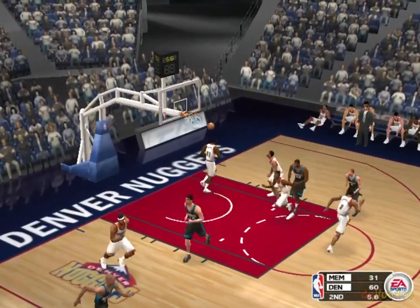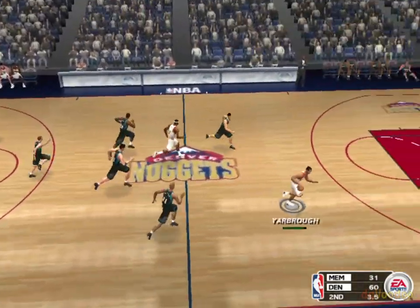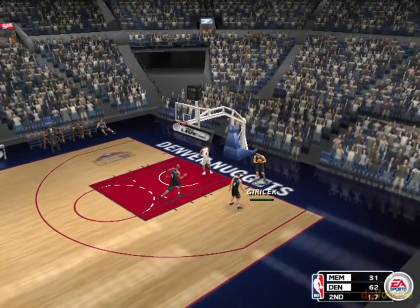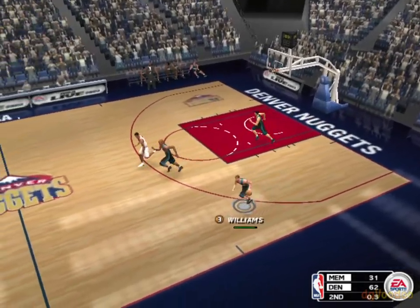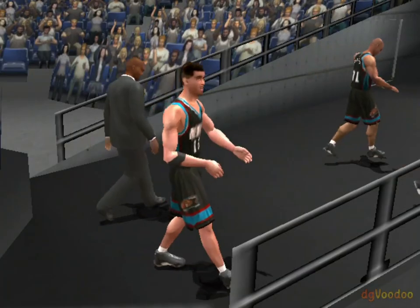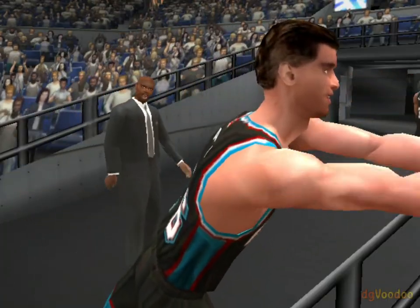Up with the shot. Wright misses the two. Delario takes the rebound. There's a nasty dunk. And the double cut was just ridiculous. At the end of the first half, Denver leads Memphis 62-31.